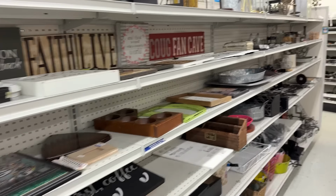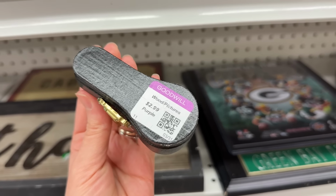So this is a teeny tiny miniature guitar case. Is that not the cutest thing you have ever seen? I mean, I don't need it, absolutely do not need it, but I'm so tempted to get it because it's so tiny. But it's $3, so I'll be passing.